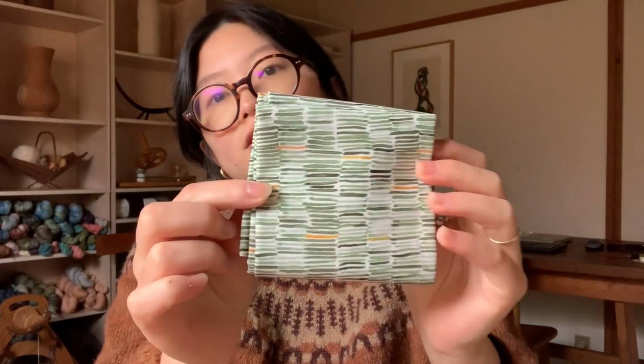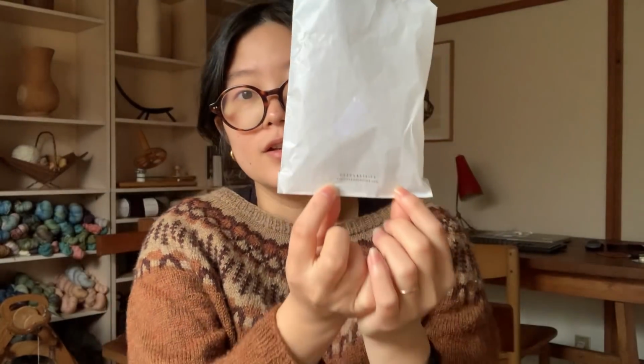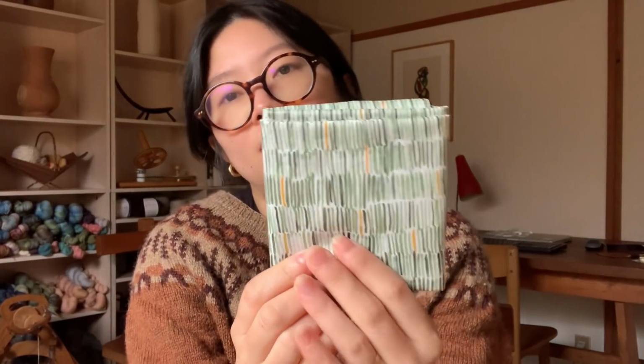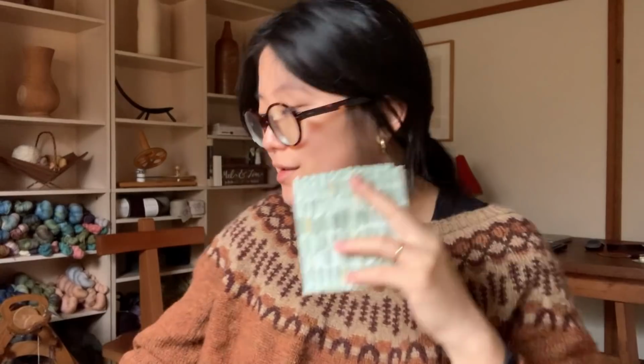So the first thing I got is this fabric sample. This is from a shop called Check and Stripe. It's a Japanese fabric company, and they also write books and things like that. So it's not just a fabric company, but an all-around sewing company, though they do make their own fabrics. So I got this little 50 centimeter sampler of this, because I wanted to put this together with, hold on just a sec.